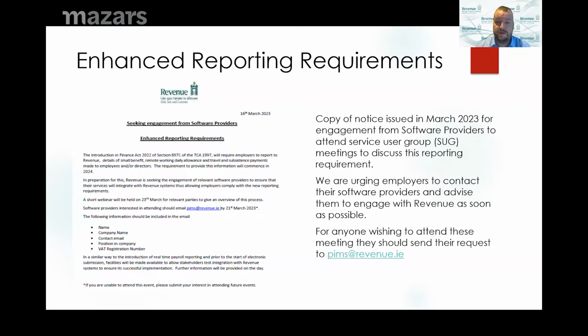That's simply there for that purpose. We won't be taking queries through that email address, but if a software provider or an in-house software team wants to have some engagement with us, that's the facility. We do have all of the information on our PITS environments, and the GitHub can be found on our website, and I'll guide you to that in a few moments.